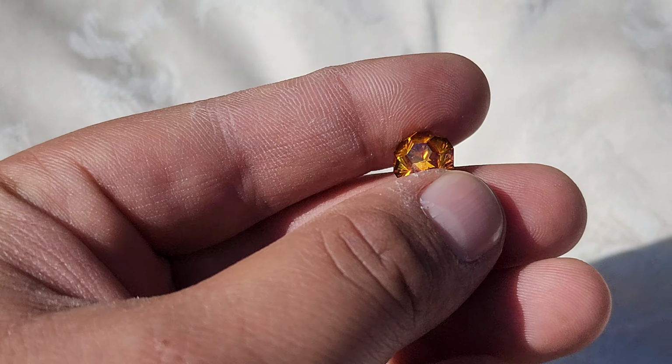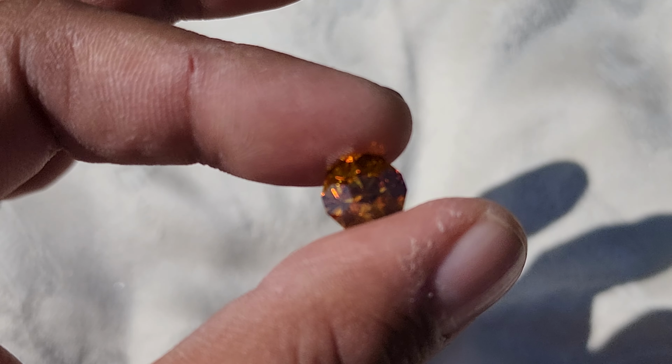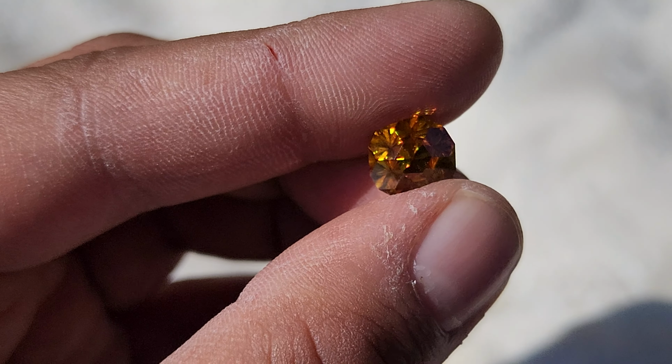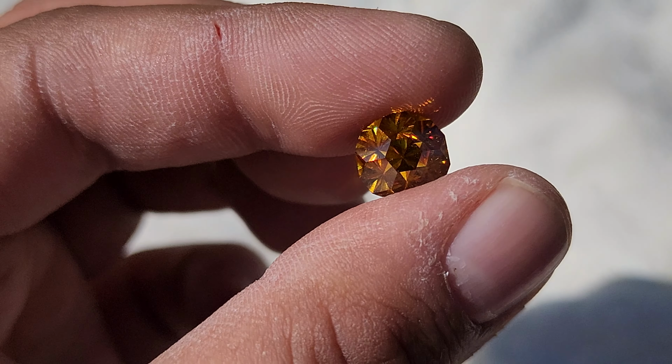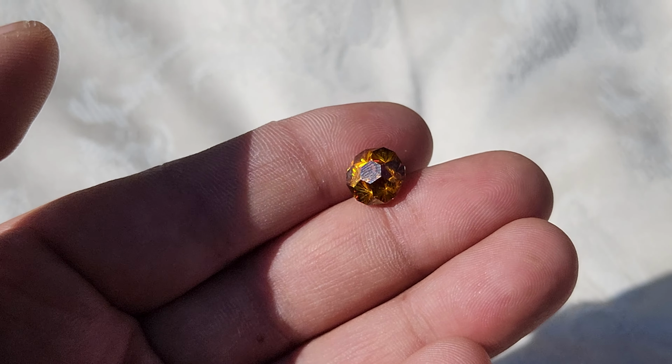The only stone I could really compare it to is Sphene, or Titanite, where you get those similar rainbow flashes, but just the prismatic effect of this Sphalerite, especially with this beautiful custom cutting, nothing like it. Just unmatched. Gorgeous, gorgeous gem.